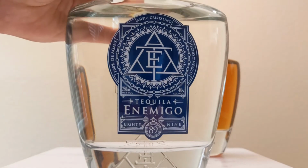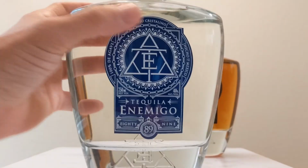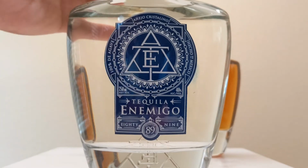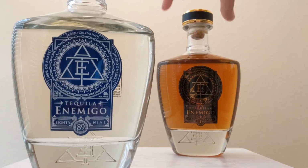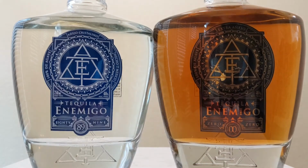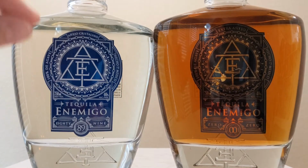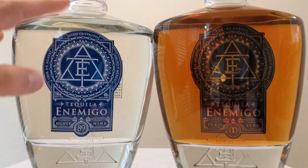It is an Añejo. We got that filtering because they filtered out all the color from it, so it's that Cristalino. This is clocking in at 40%. You got the front label, with this triangle with the T and the E, Tequila Enemigo. What's curious here is at the bottom, you see 89. They're saying that this 89 represents that it took 89 iterations to create what they felt was the perfect award-winning expression. So it took 89 tries to get the batch that they wanted, and this is the result.